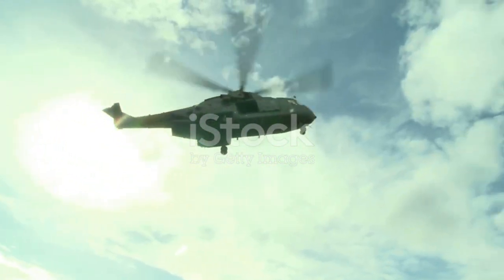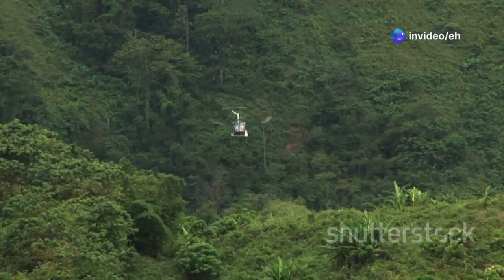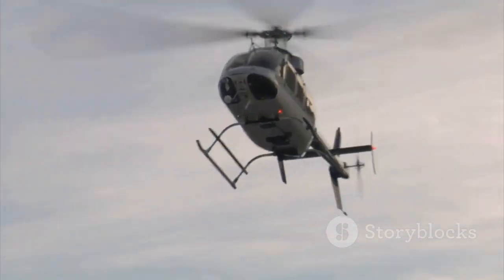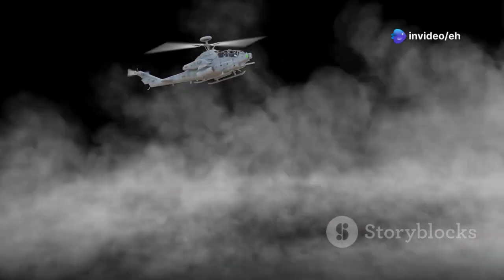When a helicopter transmission begins to fail significantly in flight, the consequences can rapidly become severe. One of the most immediate and dangerous outcomes is the loss of power to the main rotor. The main rotor provides lift, keeping the helicopter airborne. If the transmission can no longer effectively transfer engine power to this rotor, the helicopter will begin to lose altitude. The rate of descent can be alarmingly fast.